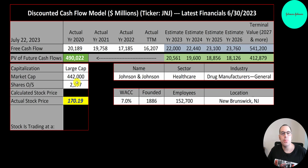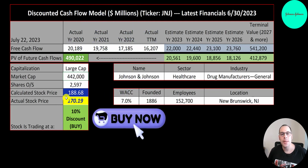We divide that by 2.6 billion shares. And we get a calculated stock price of 189. They're trading at 170, so they're trading at a 10% discount. It's a buy according to the model.